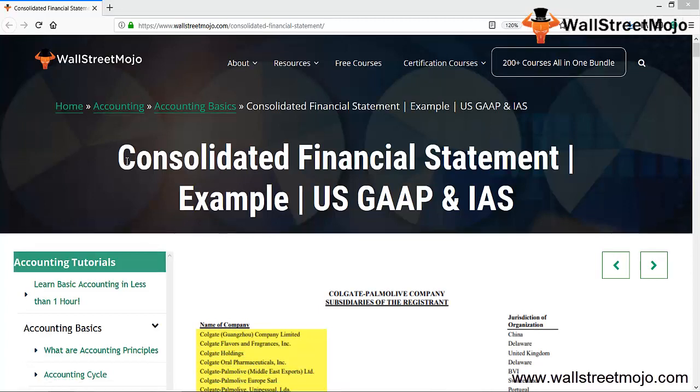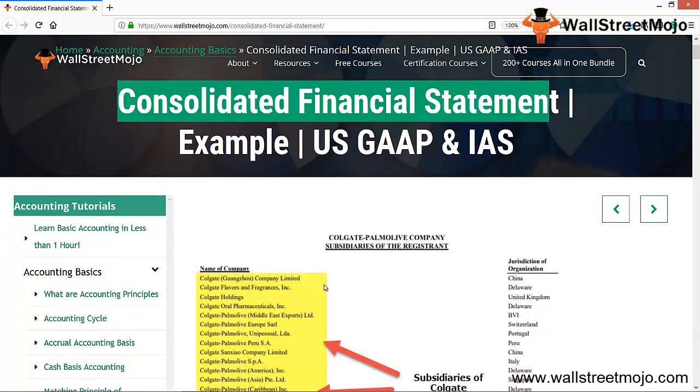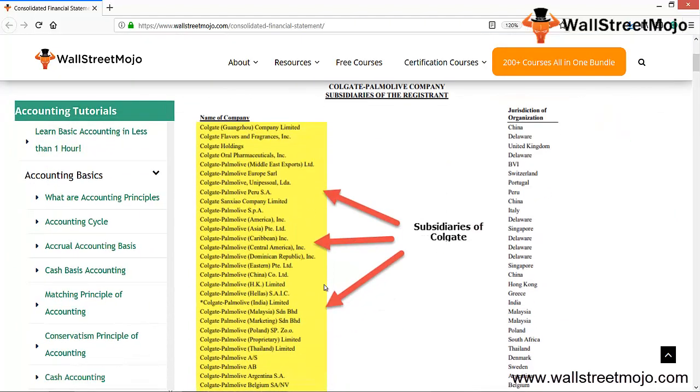Friends, today we're going to learn a topic called the Consolidated Financial Statement. This is the most important thing for listed companies, because if a listed company has any subsidiaries, like Colgate, which has subsidiaries of the registrant, then they need to report the data of their subsidiaries, associates or joint ventures and so on. They need to report all the data, and it is summarized into one single financial statement, which is the consolidated financial statement.